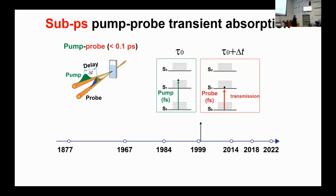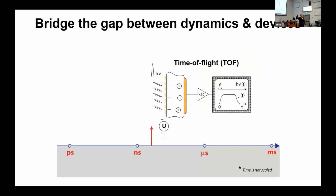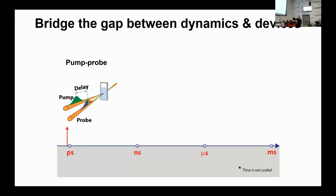But there's a gap. All the measurements, all the techniques, are optical approaches. They only see the photons, either the emission or absorption. Make sense for you? So in real devices, which carry a current, we don't see it, okay? But people try. They have the time of flight experiment. The idea is an ultrafast laser shining on a sandwich solar cell device, or any device, we generate the current, sweep it to the other side and collect it as a current. The best resolution they can achieve is tens of nanoseconds to close to microsecond time resolution, okay? So compared to the pump probe optical measurement, there's almost three orders of magnitude difference that we don't know.